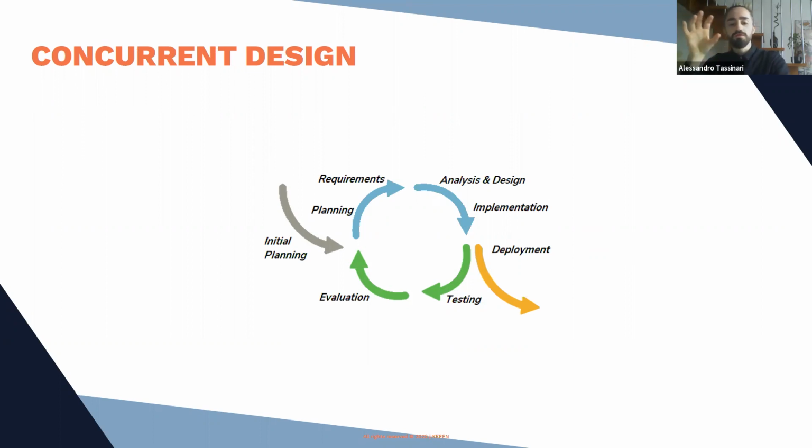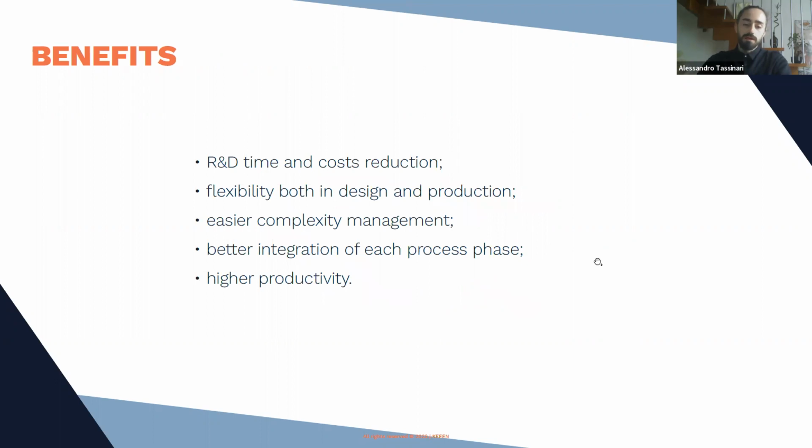So concurrent design is a group of design methodologies and techniques that consent to approach design in a new way, let's say, in which you can take into account every aspect of design and production. So just to make some examples, some aspects that are part of concurrent design are procurement, cost, reliability, also reuse, disassembly, assembly, safety, etc. So everything is strictly connected to the product design and its fabrication processes. There are many benefits in this approach.